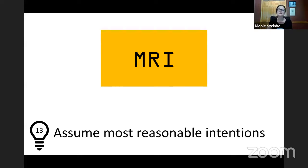Next, assume most reasonable intentions. So sometimes when I was working at Microsoft, I would be working with someone and think, oh, that person is crazy and doing weird things. And why are they doing this? And I learned this concept of, when you find someone who's crazy, to assume most reasonable intentions. So most people are working towards what they think is the right thing.